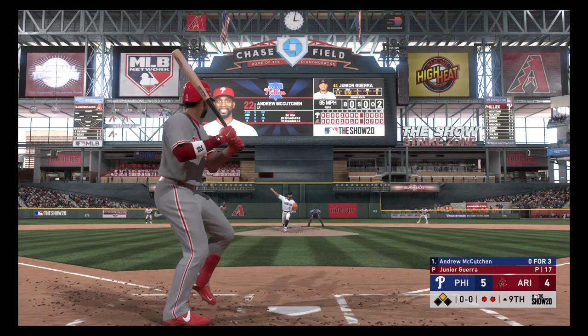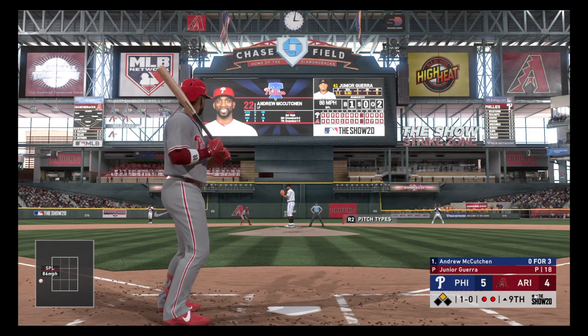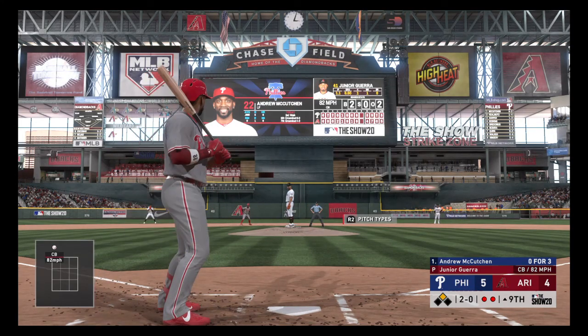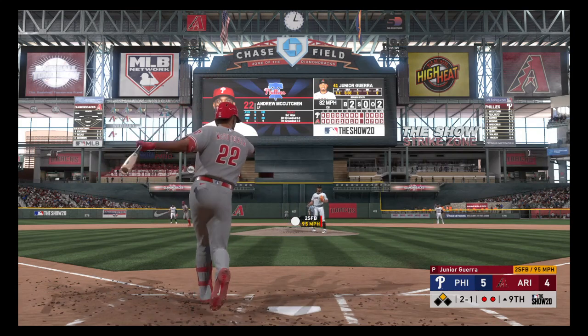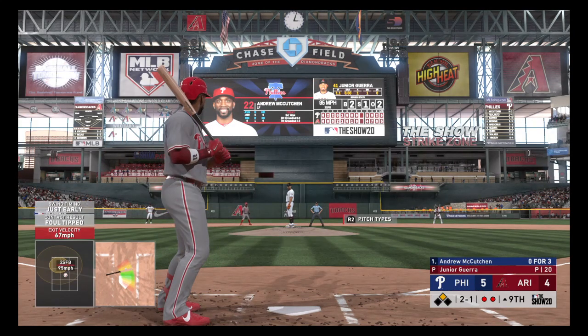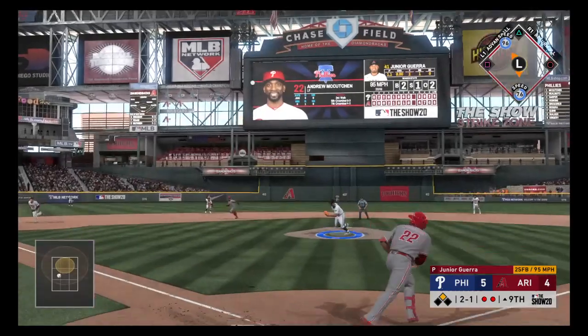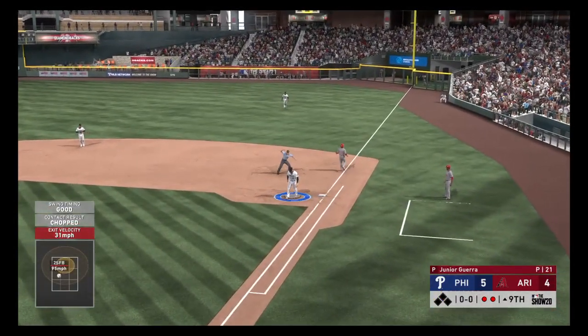Looking to keep this a 1-run game, the pitch. Here's the 1-0. Well, both of those balls have been inside, so if I'm hitting, I'm looking for something I can get my arms extended on. Probably won't come back inside for a third time. 2-1 after the foul ball there. Gets the sign, the 2-1. Soft grounder left side. Throw in time, and the side is retired.